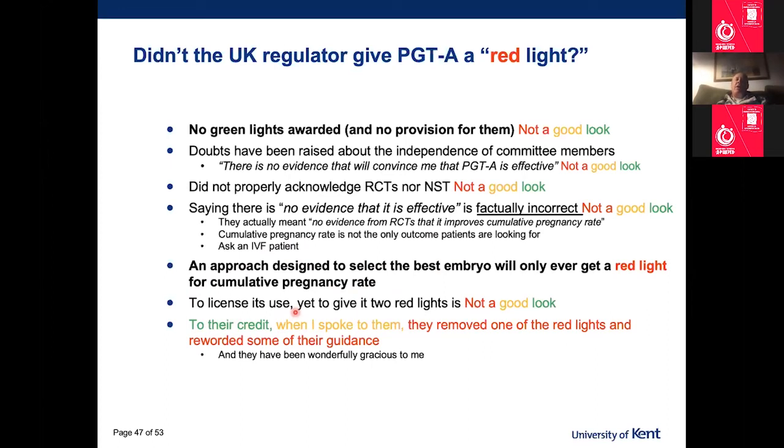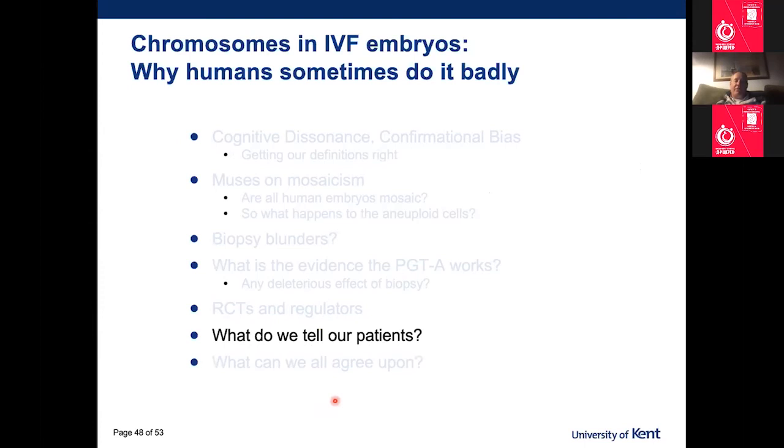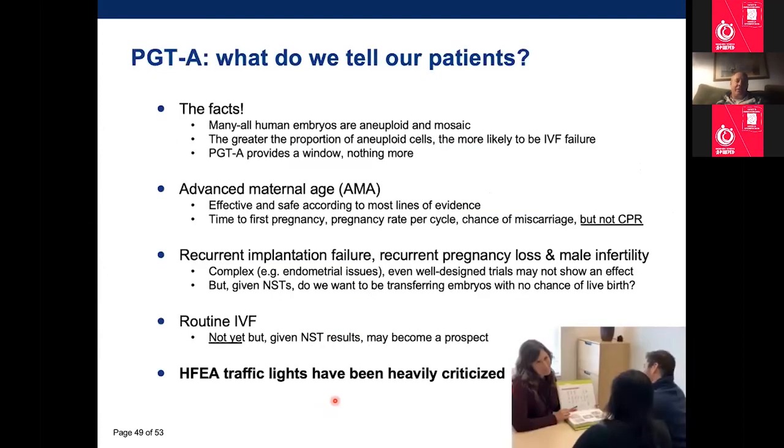Now, when I've been to the HFEA and addressed them, they have been very gracious, they've listened, they removed one of the red lights and they've softened some of their wording. They've been lovely and wonderfully gracious to me, but there's still some way to go. Which then leads us to the question of what do we tell our patients? I think it's important to say we tell our patients the facts.